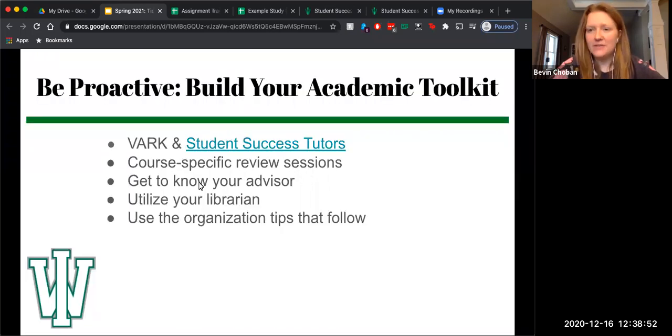So my first bit of advice is to be very proactive in building your academic toolkit. If you were starting a brand new job, you would probably research the company and the position. You would read the employee manual, put your schedule shifts and important reminders into your calendar, and really just organize yourself to make sure you were getting to work and doing the best job you could.